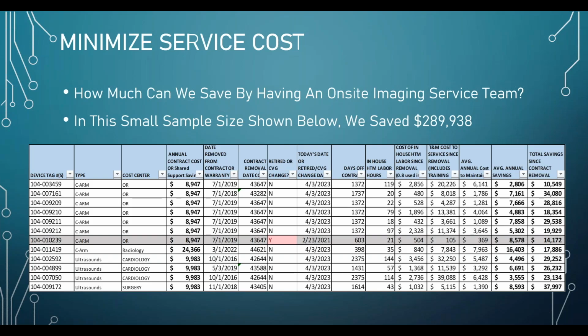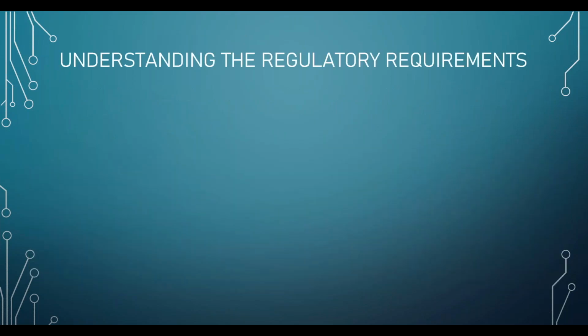So what we're looking at here is just some C-arms in the OR and 4 of our cardiac ultrasounds. We manage way more imaging equipment than this. I just wanted to give a small little snippet, and that right there alone, we've saved $289,000. Most of the dates that we took it off contract are around 2018, 2019, but in that amount of time, on just those alone, we've saved that much. So it can be considerable depending on how much you're doing.